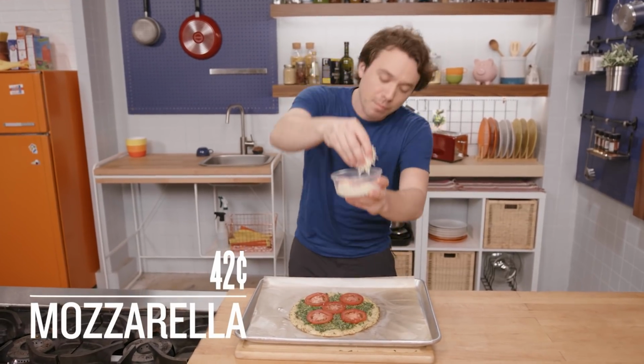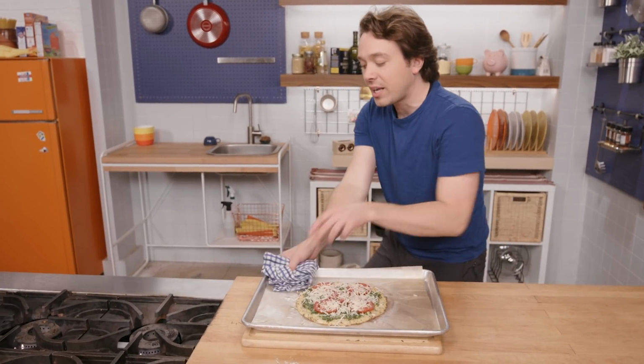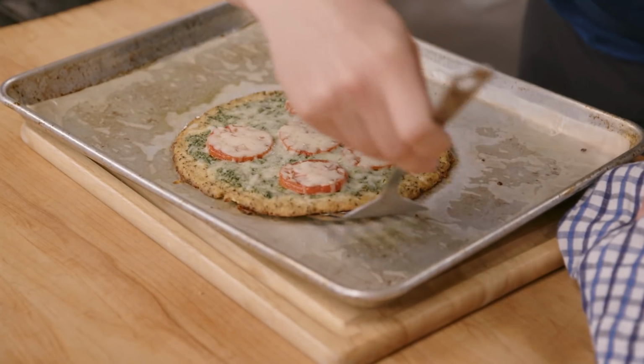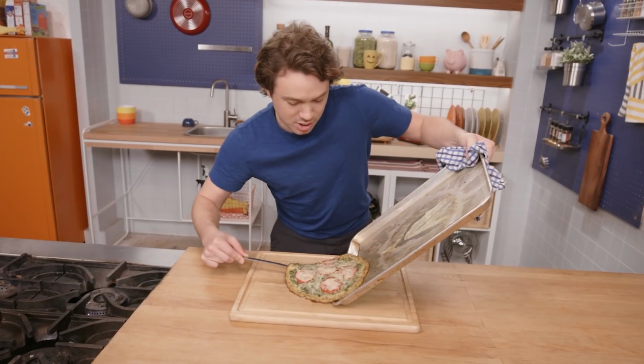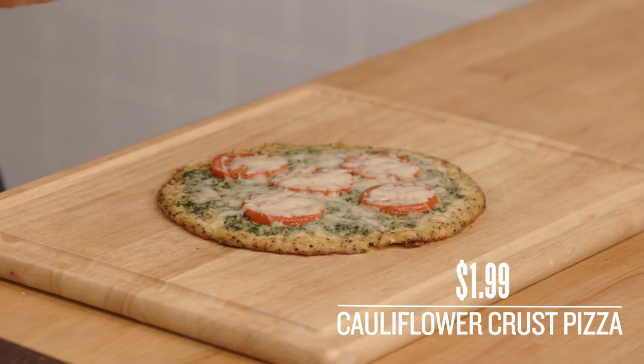Cheese in the mozzarella variety. Here we go, back into the oven, just a little kiss. Oh, it smells fantastic, wow. This is super healthy and quite gorgeous. The whole thing is $1.99 for one person. This is a lot of food.